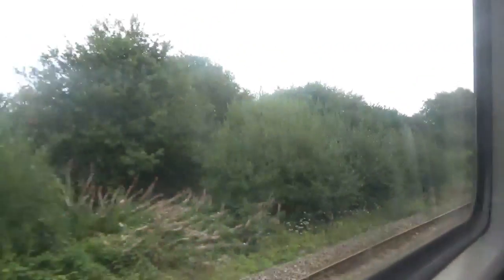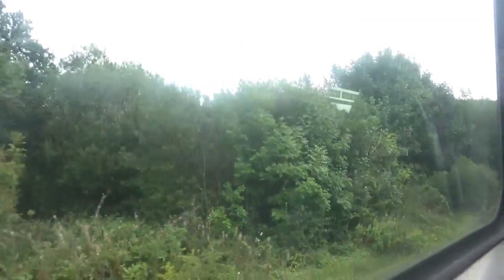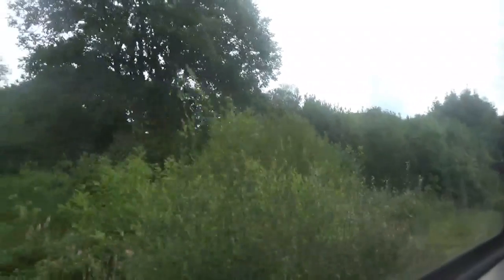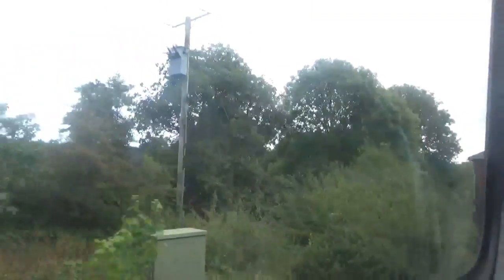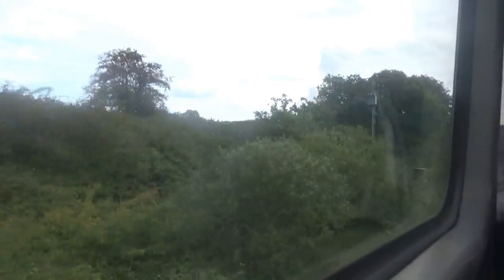So we have just passed Clarbeston Road, so the journey video starts here. Welcome to the journey video from Clarbeston Road to Fishguard Harbour, guys. Today we're calling at Fishguard and Goodwick and Fishguard Harbour. We just stopped at the Clarbeston Road signal box so we could get the token, which we've now got. Now we're on with two stops, Fishguard and Goodwick and Fishguard Harbour.